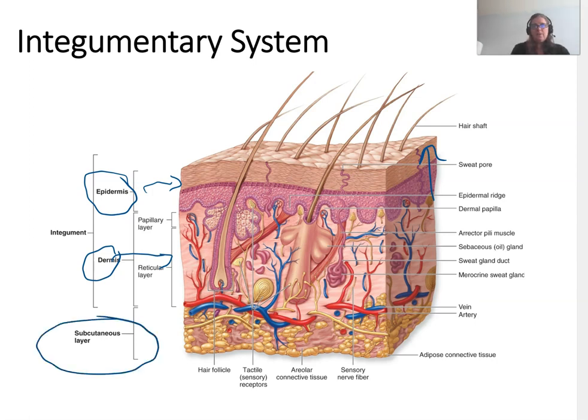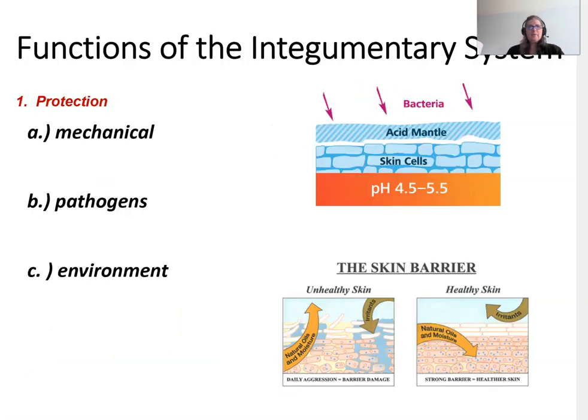But I know you've heard of your subcutaneous layer, and we call this the hypodermis. Now, just to make it confusing, the hypodermis is not part of the skin. It's not part of the integumentary system. So it's there, it's below it, it's connective tissue, but it's not technically part of the skin. Kind of a weird thing there.